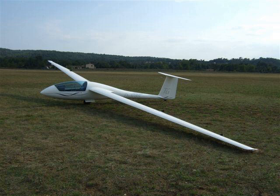Maximum glide ratio: 38.5:1 at 90 kilometers per hour, 56 miles per hour, 49 kn. Rate of sink: 0.6 meters per second, 120 feet per minute at 71 kilometers per hour, 44 miles per hour, 38 kn. Wing loading: 39 kilograms per square meter, 8.0 pounds per square foot with water ballast; 33 kilograms per square meter, 6.8 pounds per square foot without water ballast.